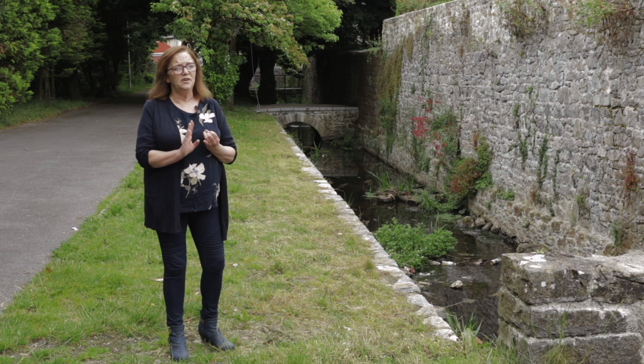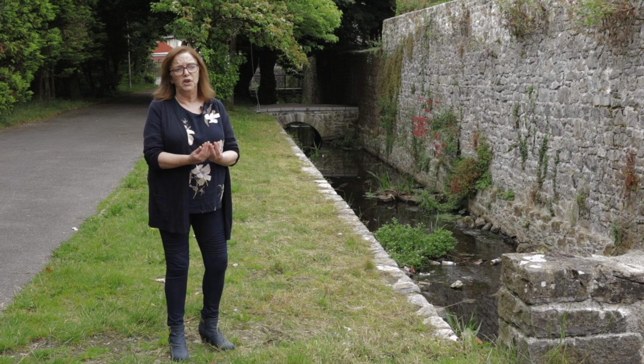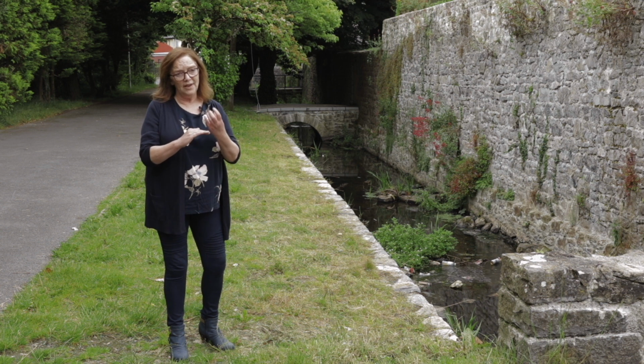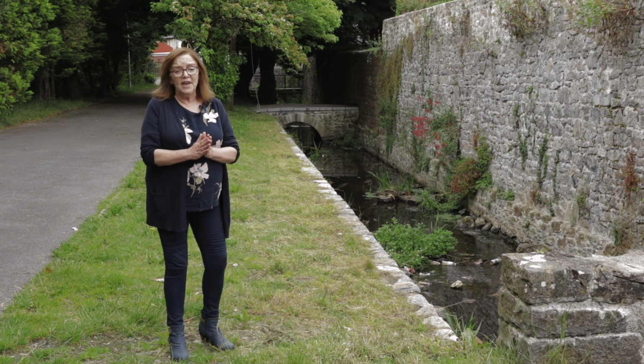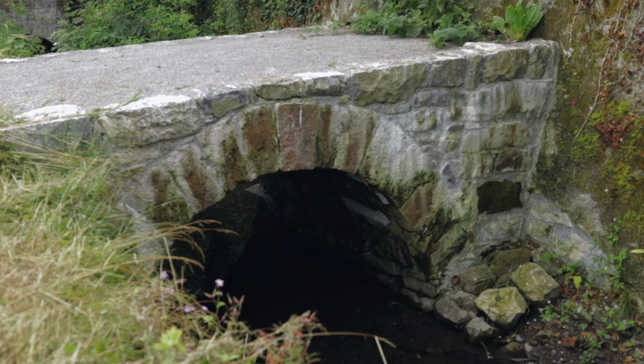Lime would have been used back in the day before people had cement. And nowadays lime is used in conservation for a number of reasons. Firstly, it allows stone to breathe. So the moisture has to go in and out. If you use cement, the moisture can't get out through the joints and it'll eventually wear down and decay the stone. Secondly, and very important for near water, lime allows great flexibility.